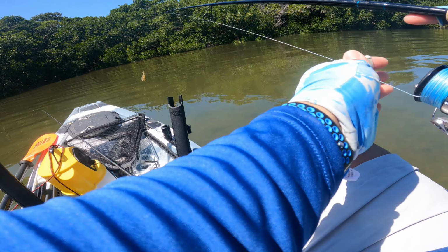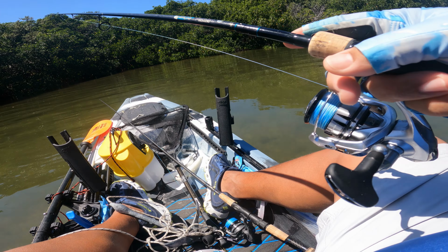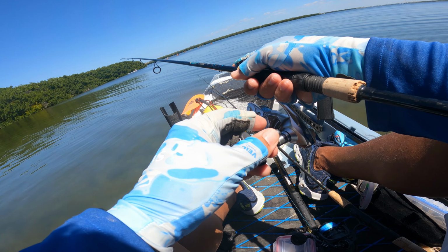Oh, a couple of them right there. Let's see if he'll take the shrimp. Cruise right by it. Right here. It's a speckled trout. It's a good speckled trout too. There we go.